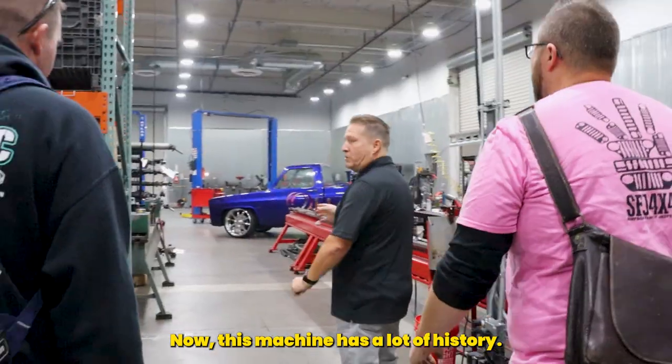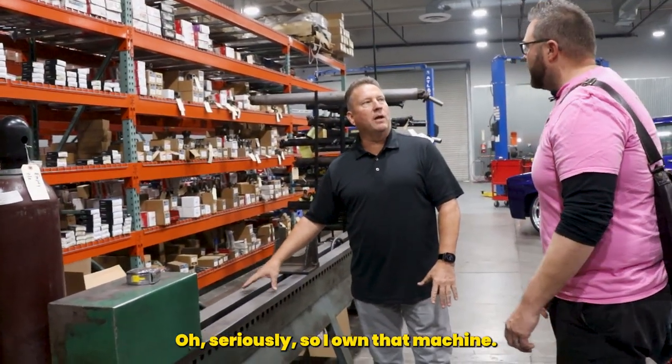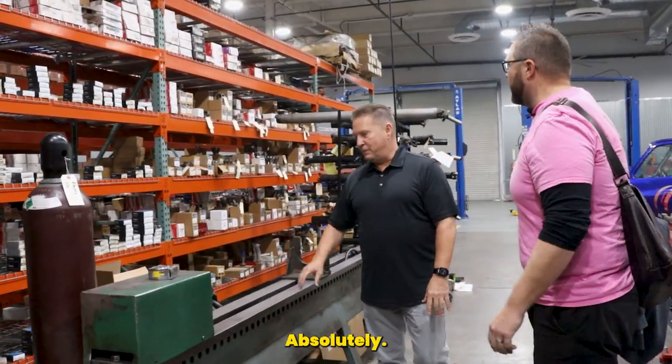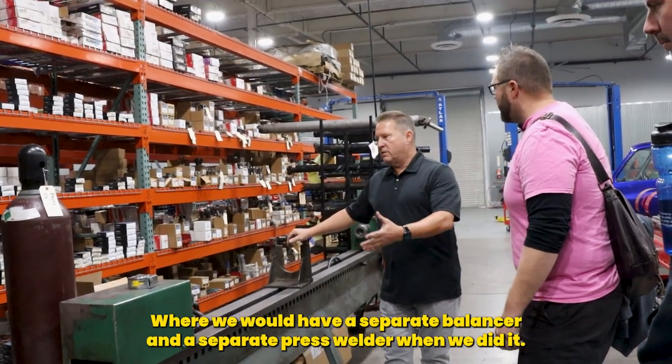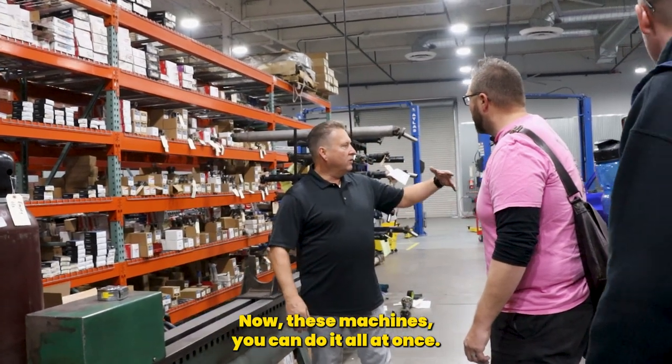You know? Now, this machine has a lot of history. This is the first one I started doing when I was 15. Oh, seriously? So I own that machine. So this is what you learned on, more or less. You cut your teeth, right? Absolutely. This is very old school right here, where we would have a separate balancer and a separate press welder when we did it. Now, these machines, you can do it all at once.